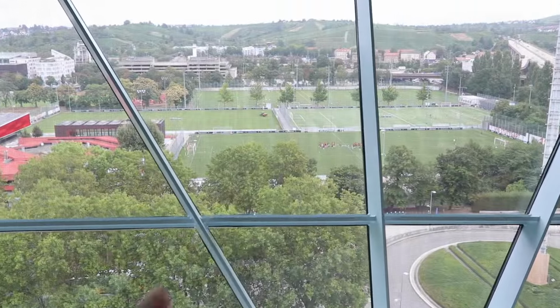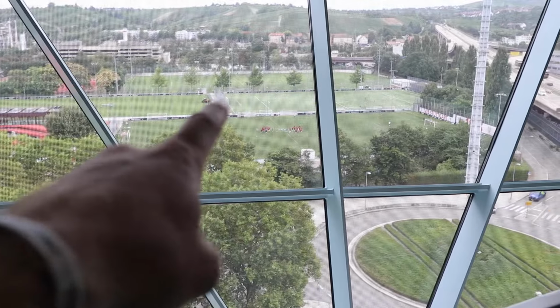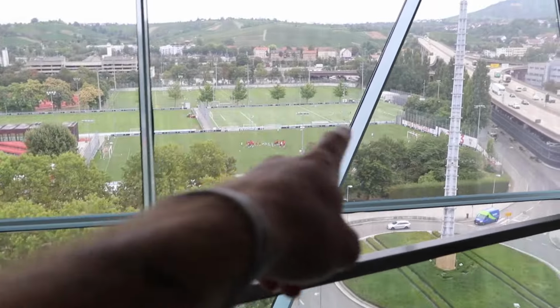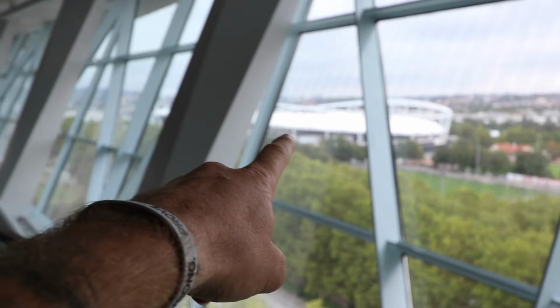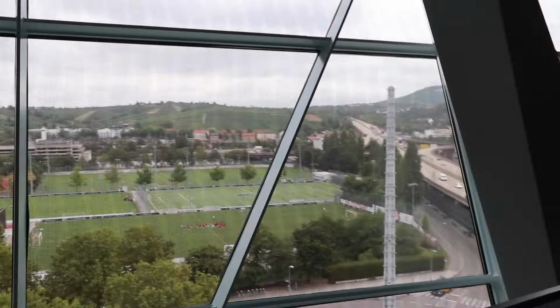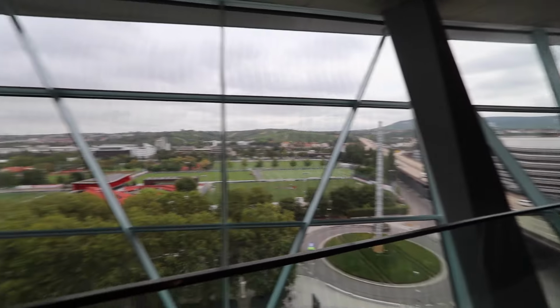Okay, so this is the second floor, and I also wanted to give you a view of VfB Stuttgart training right here. The Weinberg, the Autobahn, and then MHP Arena. Look at this, bro. This is VfB Stuttgart. I think that's their number one team. And then it looks like the VfB Stuttgart Frauen and the MHP Arena right here. And in the distance, there's the wineries. It's really sick.